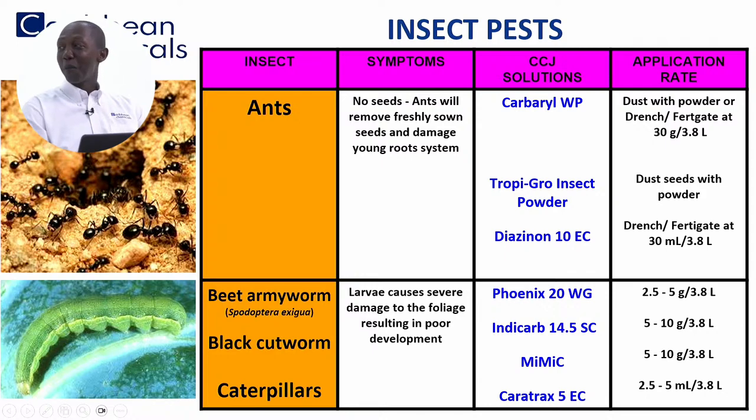And imagine the onion seeds, which are much smaller. Probably each ant can pick up an onion seed and move away. So you're losing plants from the get-go. So the solutions, your carbaryl. How do they use a carbaryl?